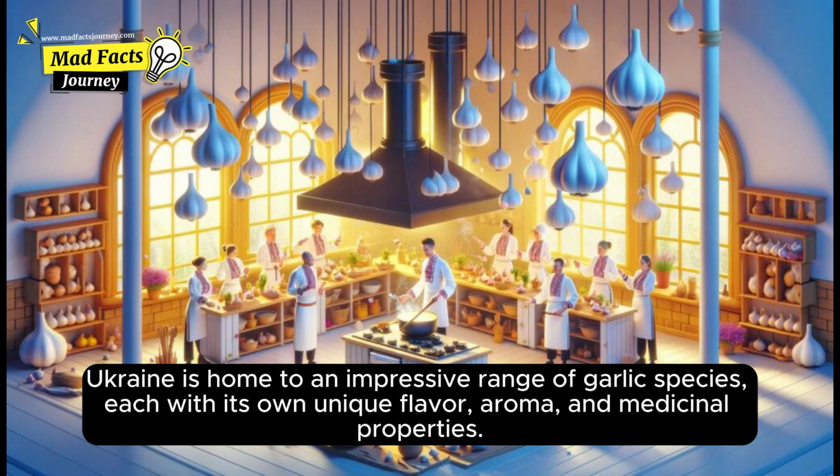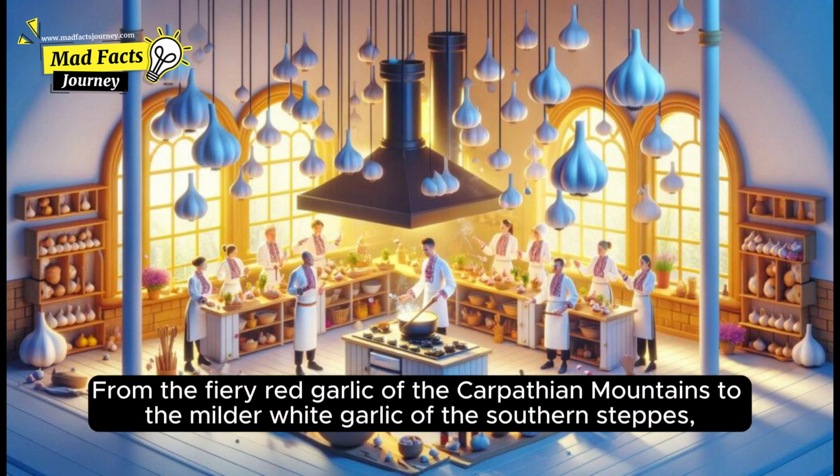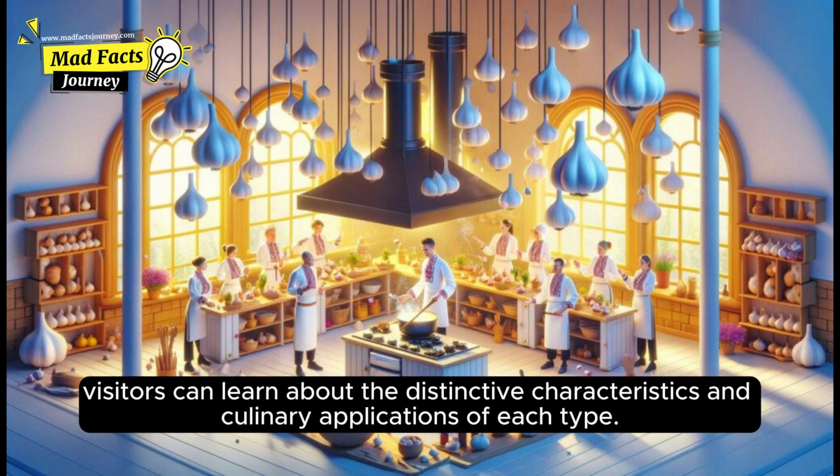Ukraine is home to an impressive range of garlic species, each with its own unique flavor, aroma, and medicinal properties. From the fiery red garlic of the Carpathian Mountains to the mild and white garlic of the southern steppes, visitors can learn about the distinctive characteristics and culinary applications of each type.